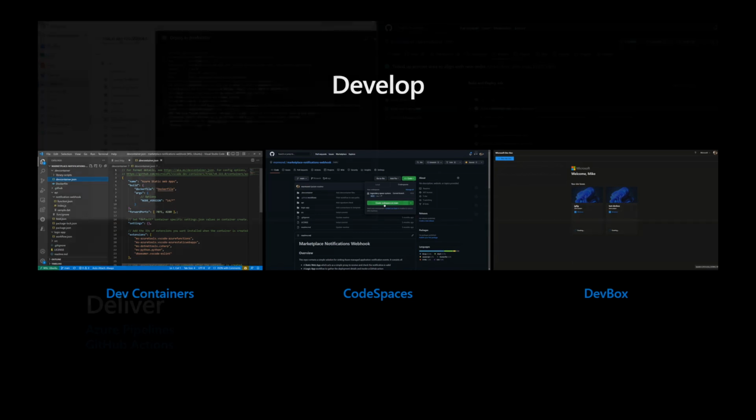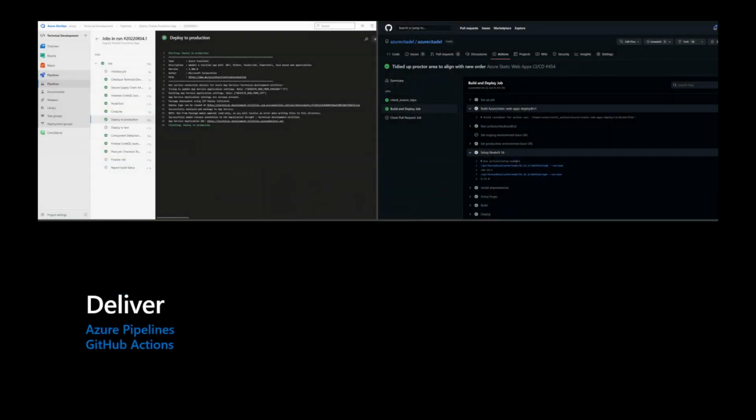From a CI/CD or kind of delivery perspective, we've got Azure Pipelines and GitHub Actions. They share a lot. There's a lot in common between those two. But Azure Pipelines remains a bit more enterprise focused and can orchestrate across a range of different source control systems. GitHub Actions is tied into the GitHub ecosystem, but it is a very flexible platform for automating things, while Azure Pipelines is very focused on CI/CD. I guess you could say GitHub Actions can do more than that.